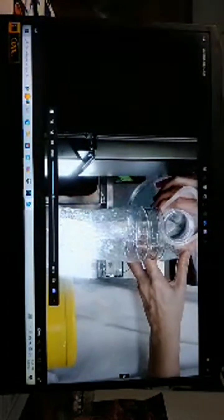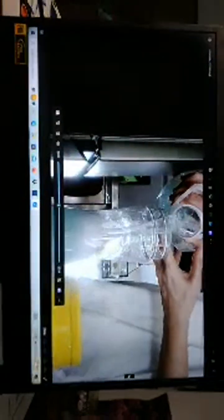I ran out of dishwashing soap, guys, and I'm just getting from the gallon. So there's much soap, right? With the empty gallon of homemade dishwashing soap. So I use that. Yeah, we do that, right?